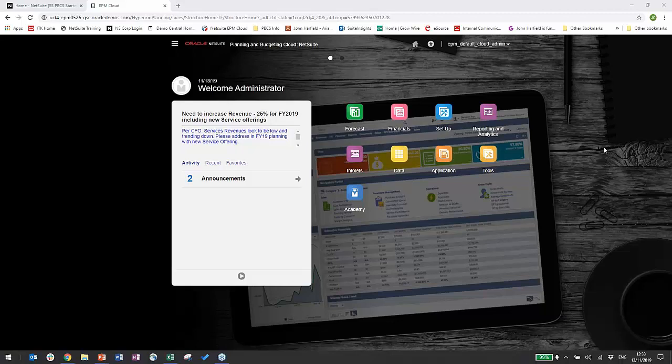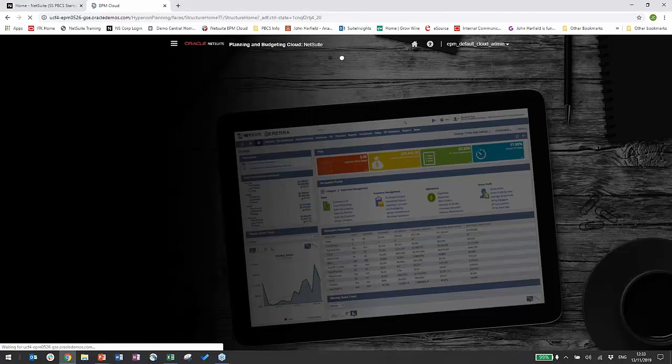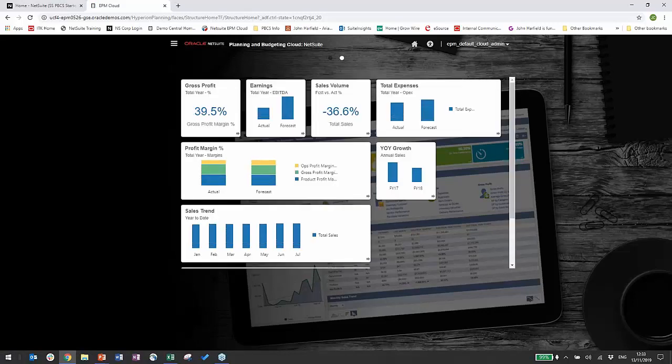So I'm on a planning and budgeting dashboard, and you can see it says Welcome Administrator. I've got my details. I can go to my forecast, my financials. I can look at my setup. But what I will do to start with is look at some KPIs, just some key metrics from across the business, and I'm going to put all those in one place on the screen. This does take a second to load when sharing through the webinar, because obviously it's using a bit of my bandwidth.